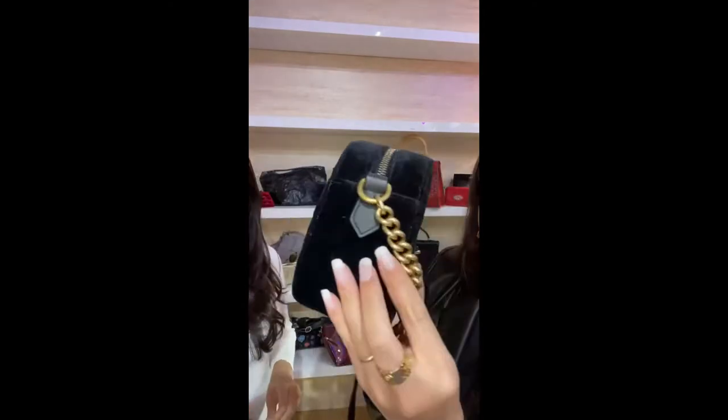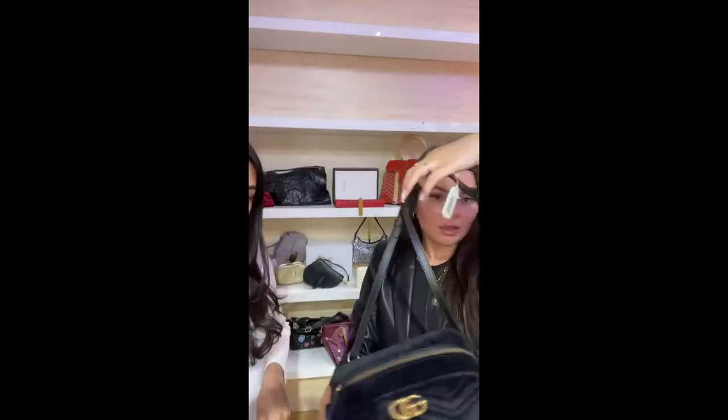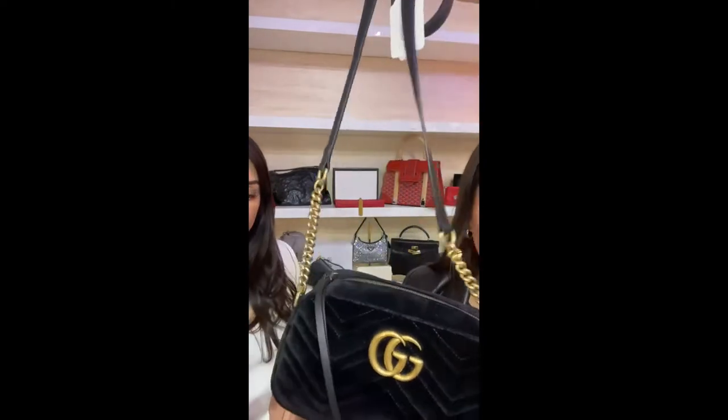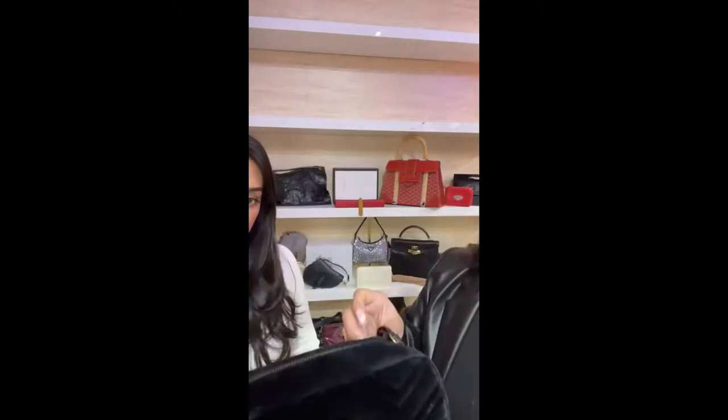I love the velvet on this as well. It just feels luxurious. Velvet always feels luxurious. So it comes with the leather handle, and then it also has the antique gold here as well, the GG to the back. Let me show you the interior.